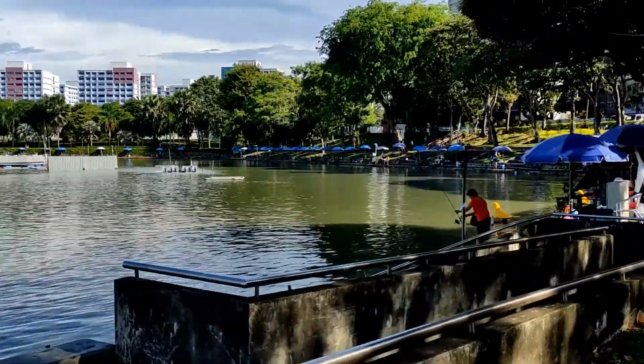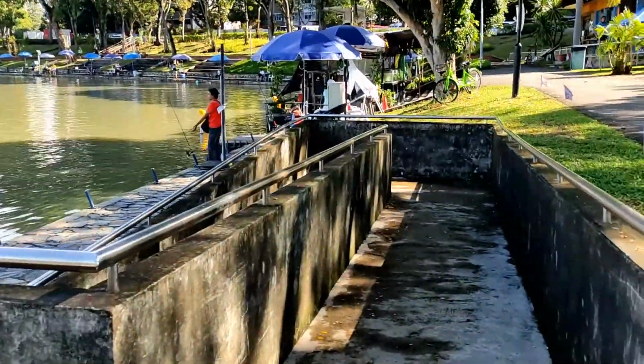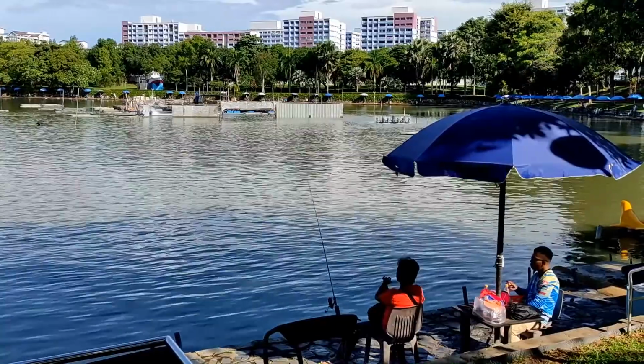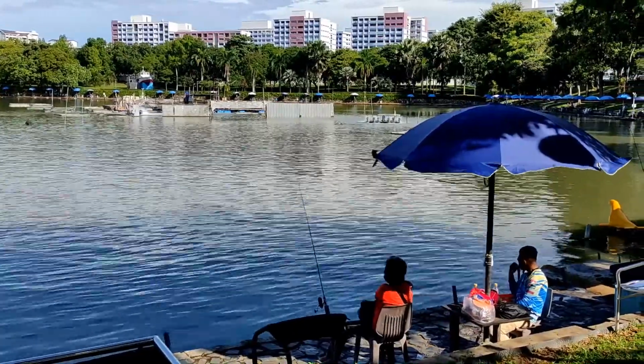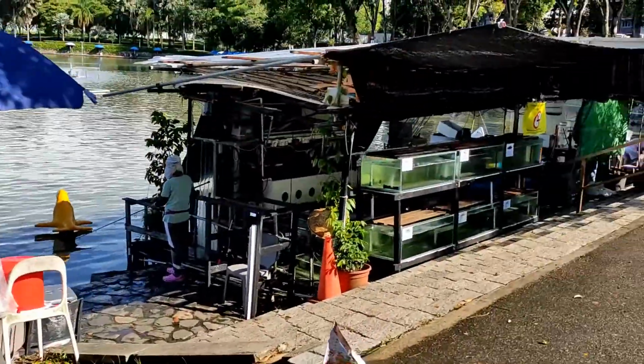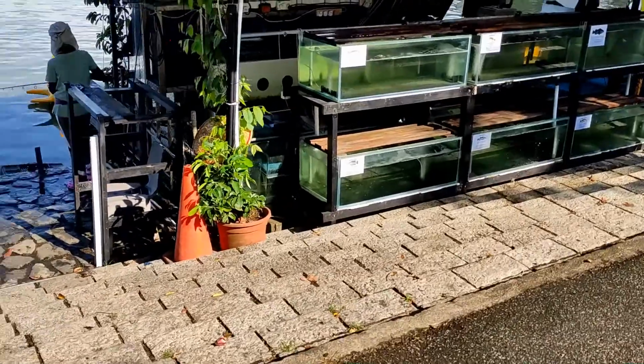This town park has a small fishing area located within it. Actually, there are no payments you need to make to enter this area. It's totally free. If you want to go fishing for free, then you can come to this area.